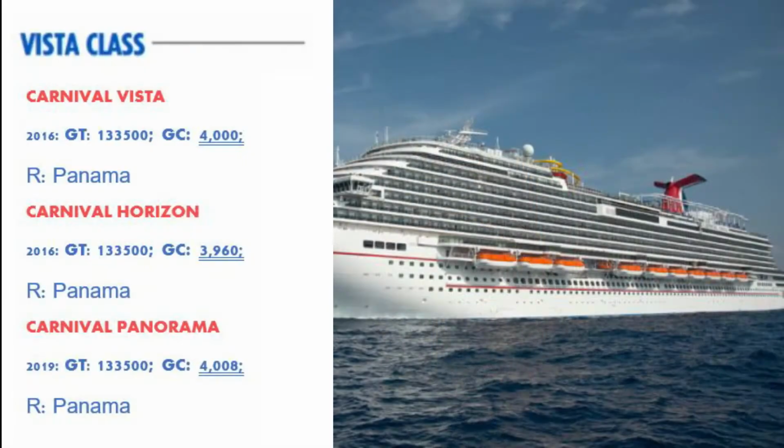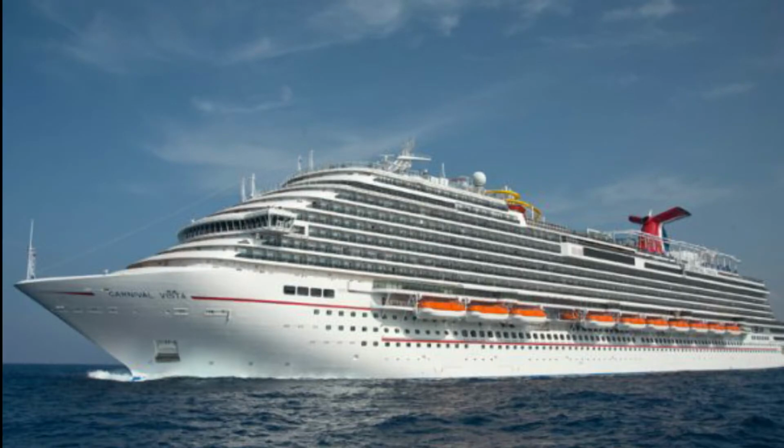The next classification is the Vista Class. If you want excitement, if you want entertainment, if you just want space, then the Vista Class is definitely a class for you. Let's get started. The Vista Class is currently Carnival's largest class of ship. The Vista Class ships include the Carnival Vista, Carnival Horizon, and Carnival Panorama.